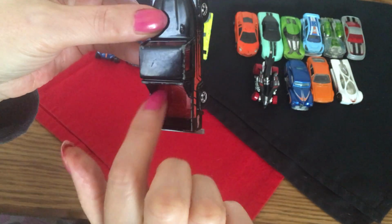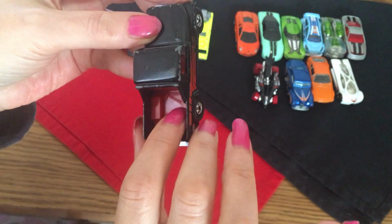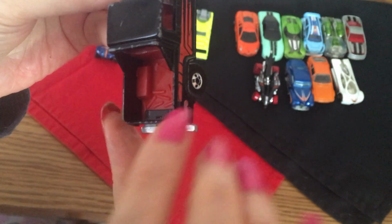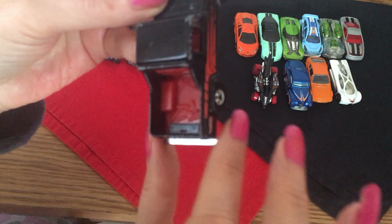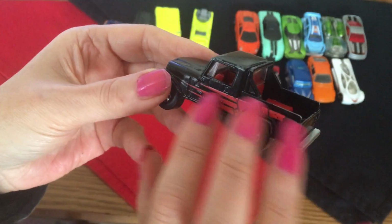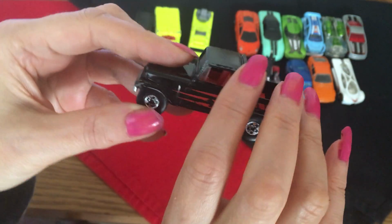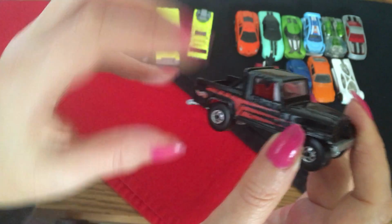Isn't that cool? There are the two boxes that you can put tools or fish, but they have made, I hope you can see, I'll try to catch the light. All the little things. That definitely is a tool, or maybe logs or something that somebody would be transporting in this. And this is obviously old. A lot of the red markings on the side have chipped off. The paint has chipped off, and there's the little Hot Wheels logo.